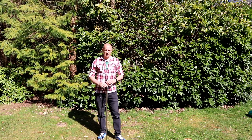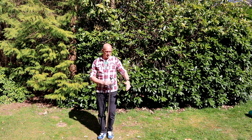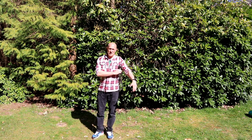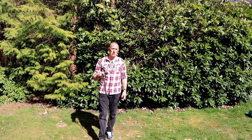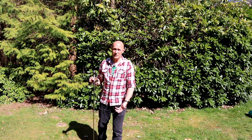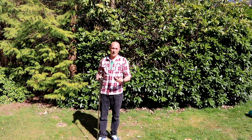But if I put the tip on the ground there, you can see that it comes up to more like my navel. Now some of these rapiers at their longest actually come under the armpit or even up to the shoulder joint. So rapiers can be super long, and they vary, and some of them are shorter than this. That's worth mentioning as well. Rapiers aren't always super long.